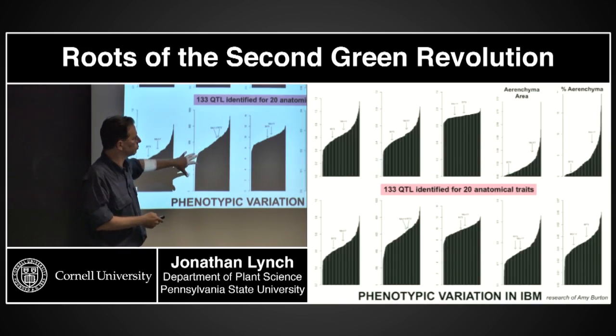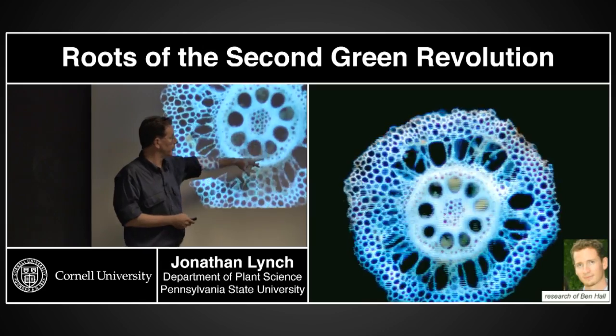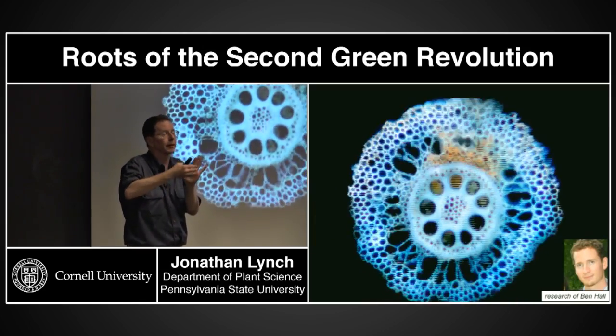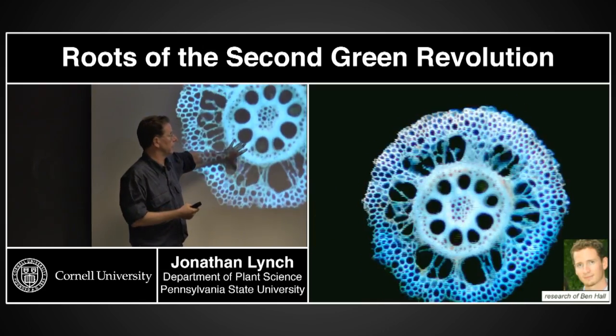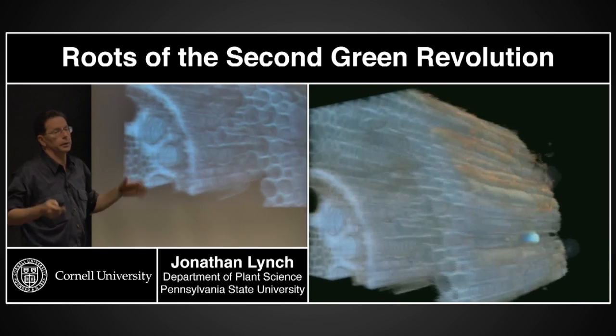But basically, this is real time. This is what we do, and you can see these traits. So instead of doing hand sectioning, which you can do like 5 an hour, this takes less than a minute to get all this information. And an undergrad can do it.